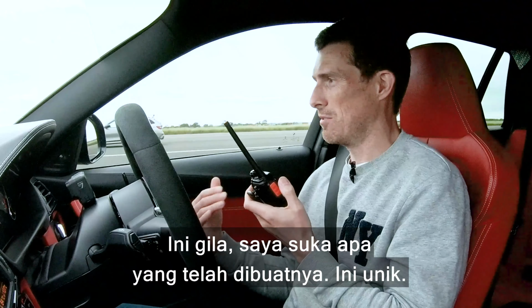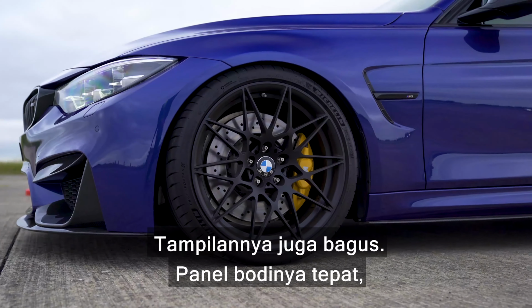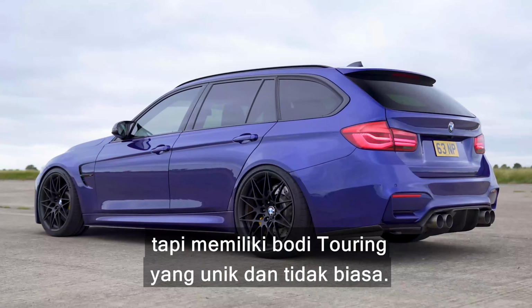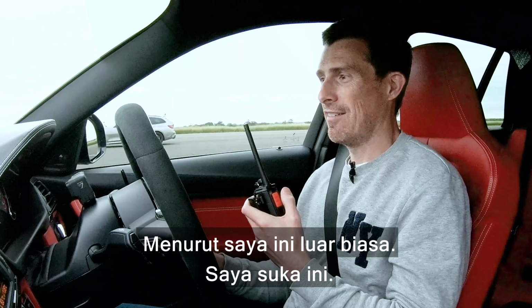I love what he's done with it. It's unique and it looks brilliant. It's got all the right body panels on it. It's got all the M mechanicals on it. It's got the M interior, but it's got that unusual touring body style. I think it's brilliant. I'd love it.